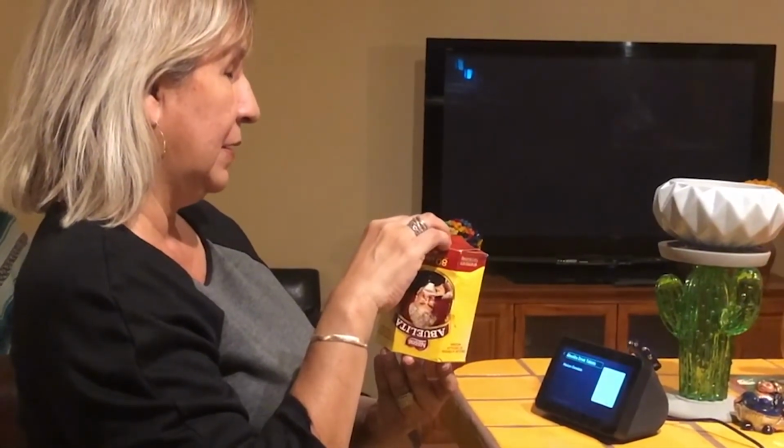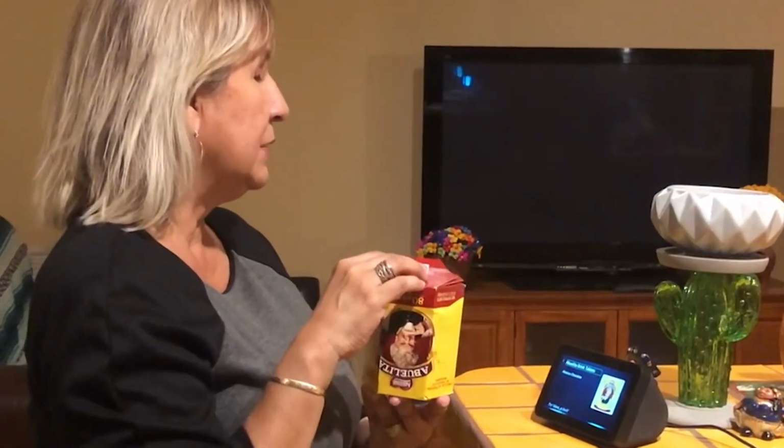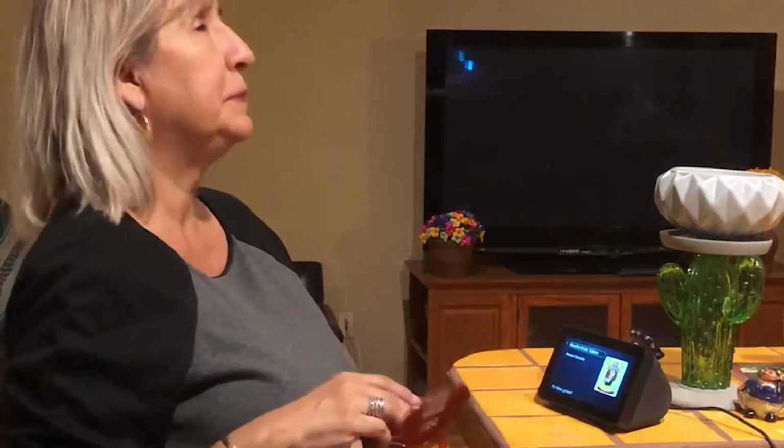For more info on this product, say, Alexa, details. Alexa, details. Water tablets. Mexican chocolate. Well, she says, but I know that the tablets are chocolate. And there you have it. That's how we use technology.